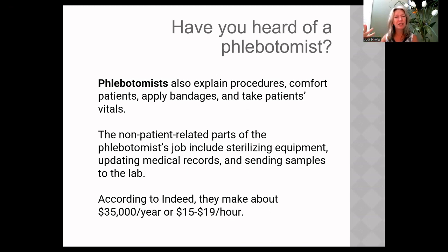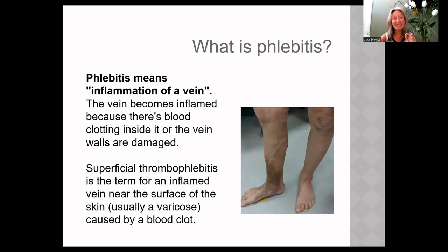The phlebotomist is taking our blood. Well, phlebotomists also do a few other things. They apply the bandages, they sterilize the equipment, and they update medical records. But phlebitis means inflammation of a vein. So thrombosis is a clot. DVT, deep vein thrombosis. Phlebitis is inflammation of the vein. Now that can happen because of a clot. And you'll see here this example of superficial thrombosis, also called varicose veins.